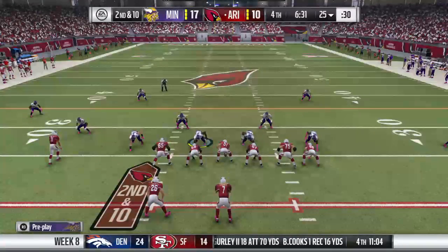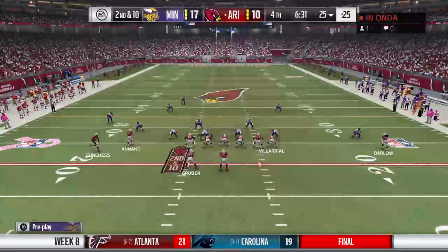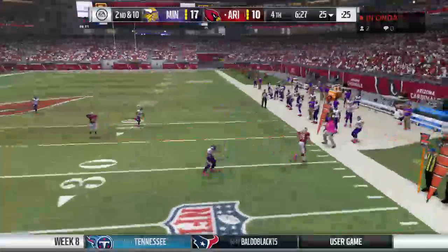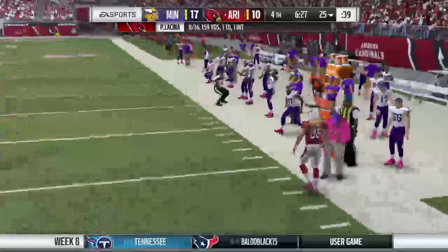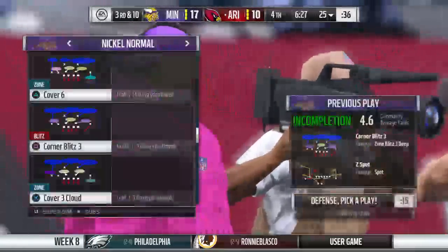Here we go now. 3-19. And 2nd and 10, he'll look to throw again. And seeing nowhere to throw, he chucks this one away from harm. Incomplete. Now it's 3rd down.